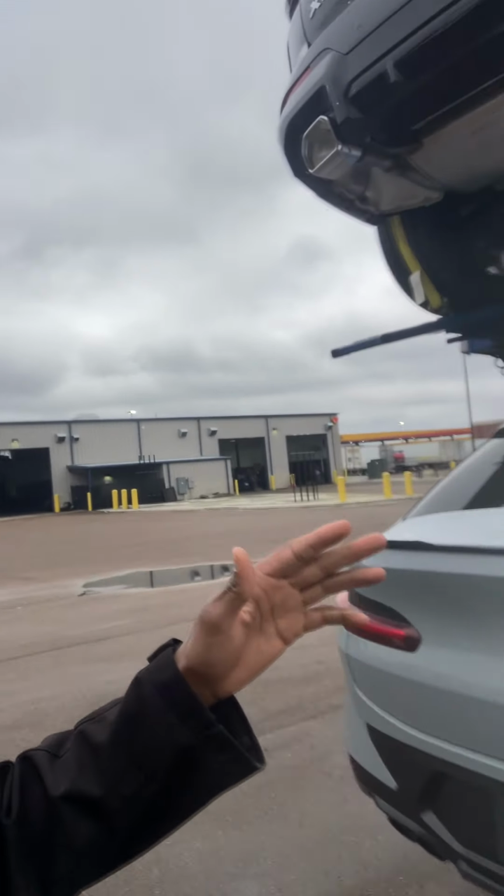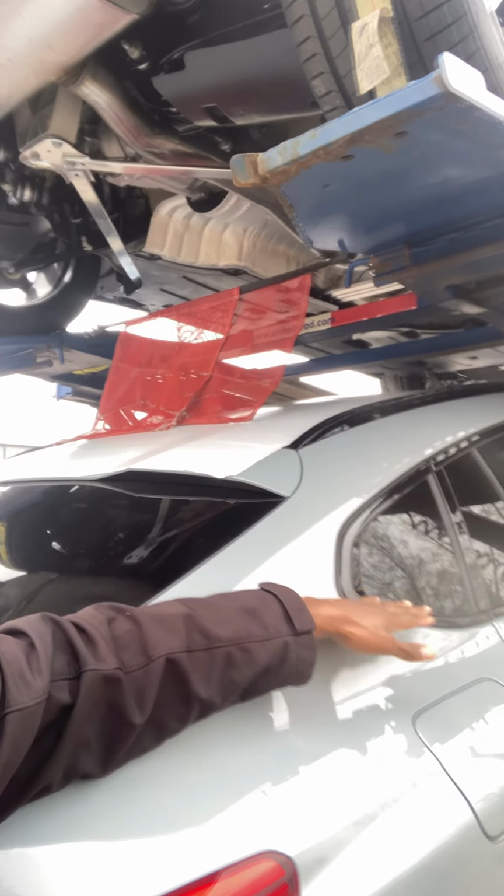Don't have this deck close to this car. Don't put this car close to this car if your height allows. If you got two X3s on here, or two little Hondas or Sonatas, or two little Toyota Corollas or Teslas or something, you can have 3 or 4 fists in between. That way you got way more than enough space. You don't have to worry about anything touching. You know what I'm saying?